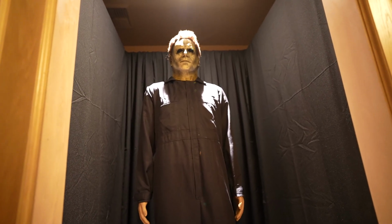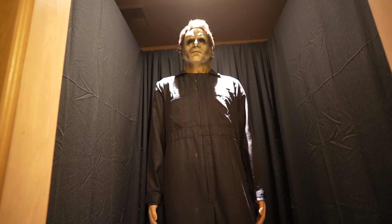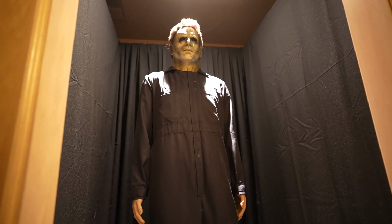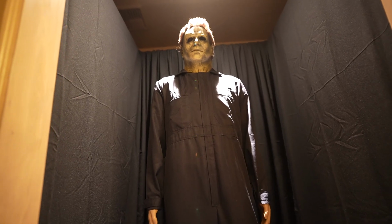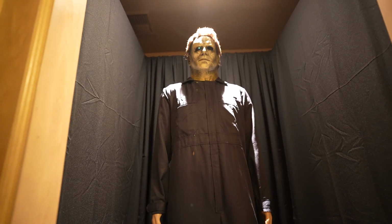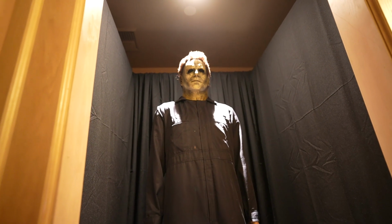This is the boogeyman. Michael Myers is the boogeyman, the faceless presence that haunts the shadows of our imagination. He moves with silent purpose. With every step, he embodies our primal fear of the unknown. The horror awaits in the dark corners of the world.